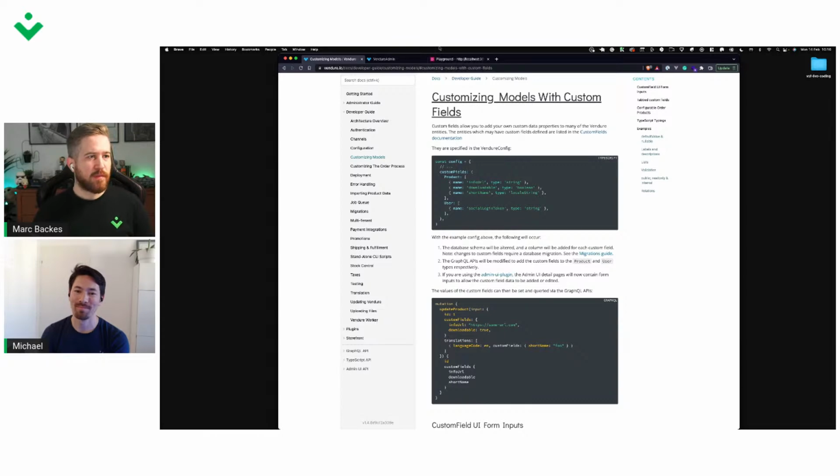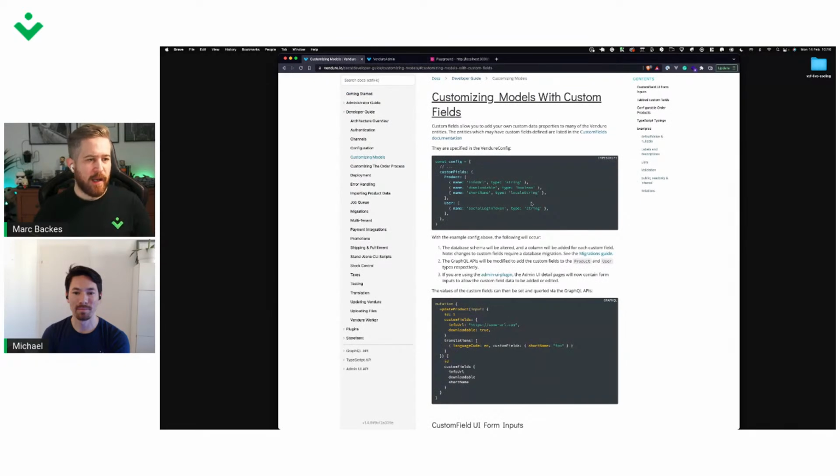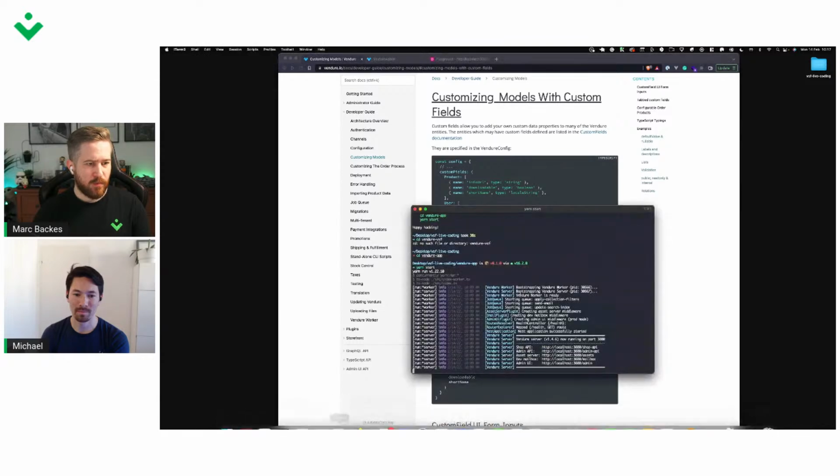Let's say I have a product, and here the products have only a name, a slug, and a description, and then the images and the variants, and probably some other things. But let's assume I have a manual for this laptop, and the PDF for downloading this manual is not here on Vendure, but for some reason I have it on the AWS cloud or something, and I want to link it here. So I would want to add a link. I would have to go to the Vendure config and add this.